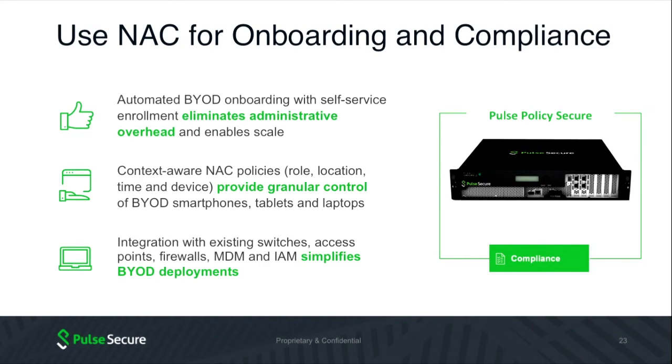Now, if you've already got existing EMM capabilities such as AirWatch and MobileIron, we can leverage the fact that you have that in place through APIs that allow us to query the policy platform. So not only do we make decisions and provide access based on a username and those basic credentials, we can also do that based on your role, your location, time, and even the type of device. This really enables true granular control over devices unknown to the corporation, which are what people are bringing in, these BYOD devices.